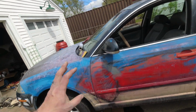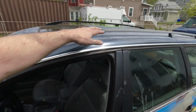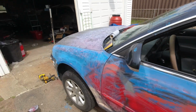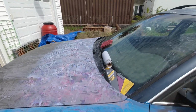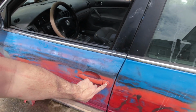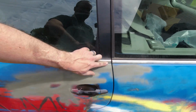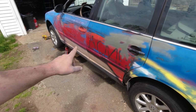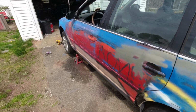I did manage to get both fenders, the hood, this door all sanded down, did this side of the roof around all the edges and stuff here. Still got a long way to go, but I'm making progress. I'm going to have to do some detail work still, like I want to clean this lock cylinder off and get that back down to metal. Obviously I want to get the overspray off as I go along. I'm not trying to clear the chrome trim of paint. That's just going to be impossible and it's not worth it.